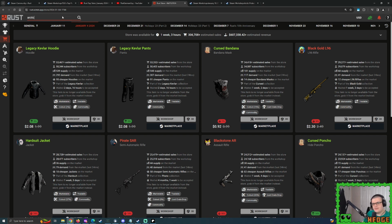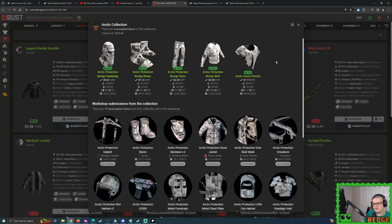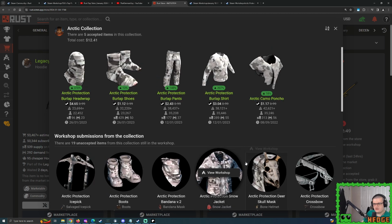Arctic Collection. And if you've been watching the likes of Mr. William, or looking at his Twitter, he is not very happy with camouflage skins, is he? But this... oh, of course, sorry. This is the same collection. As you can see here, it's located right here. We've had many other attempts for other skins being accepted, but that didn't work out, unfortunately.